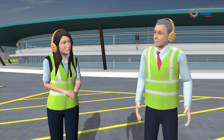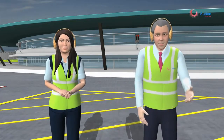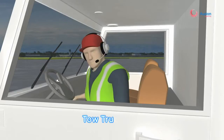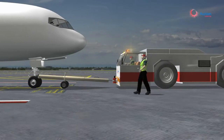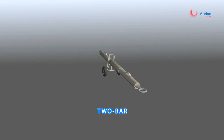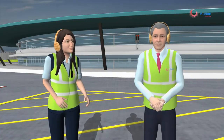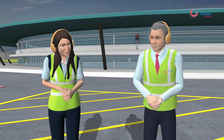Yes, of course. Let us first see who the people involved in the pushback operation are. The cockpit staff, the headset staff, also called walkout assistants, the tow truck driver. The equipment that is used in a pushback operation include the tow truck or pushback vehicle, the tow bar, and the bypass pin. Professor, we just saw the headset staff and the tow truck or pushback vehicle, as it is called, in position to start the pushback.